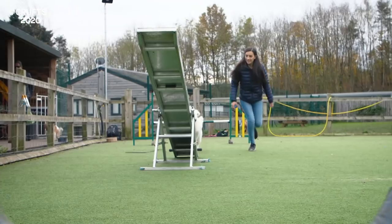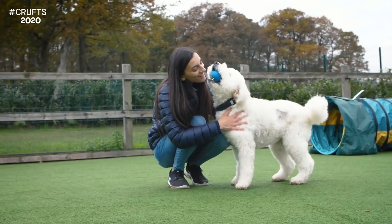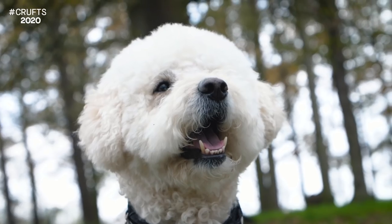Ellie was the reason I carried on with my activities such as agility and Heelwork music. She just gave me something to aim for in life. I owe Ellie my life because she's just one incredible dog.